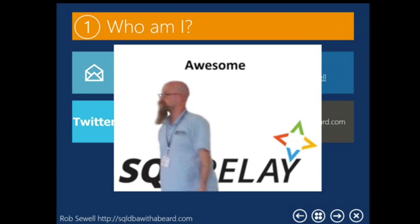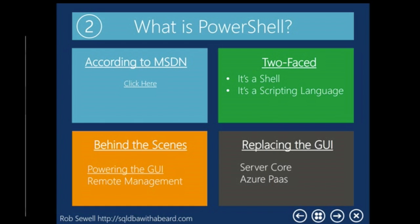So what's PowerShell? What is it all about? If you ask people about PowerShell, you'll get 1,000 different answers. According to Microsoft on MSDN, Windows PowerShell is a new Windows command line shell designed especially for system administrators. It includes an interactive prompt and a scripting environment that can be used independently or in combination. It's the replacement for the good old command prompt, but it's more than that.